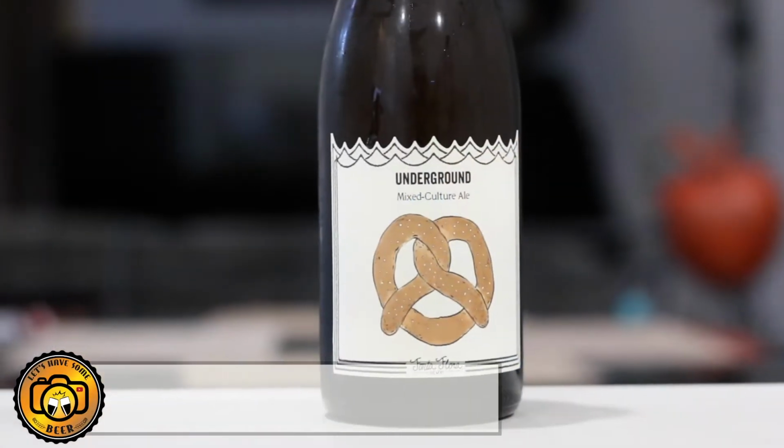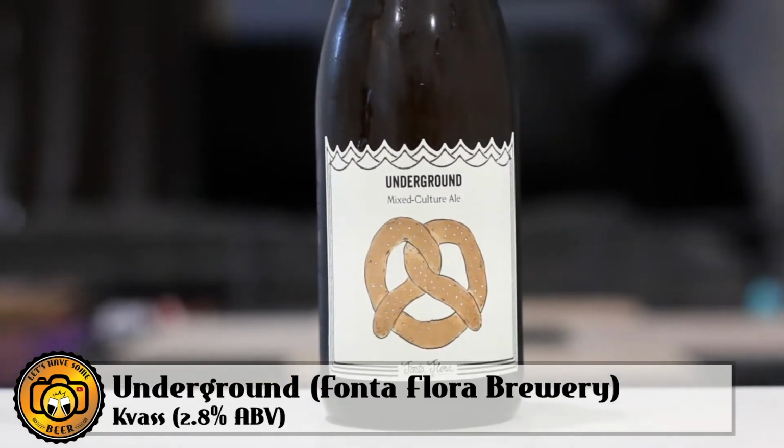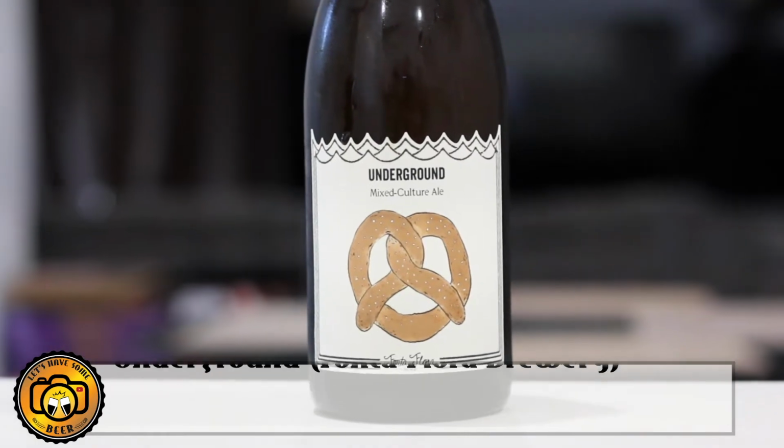This is called Underground. Now, I saw that this was called a Kvass beer when I went to Mr. K's and saw it sitting there on the shelf, and I was like, Kvass. Sounds like Kvike. Sounds like Creek. Sounds very similar. I was like, what is this beer style? Have I had it before? I don't know. So I decided to look it up.